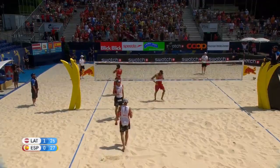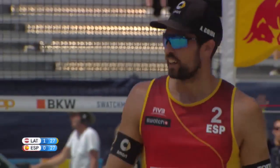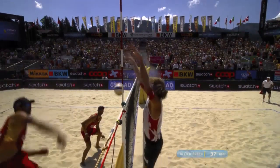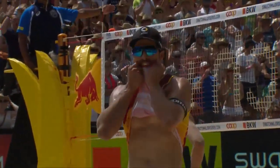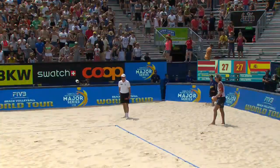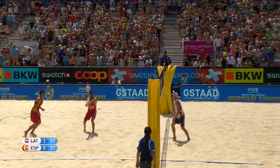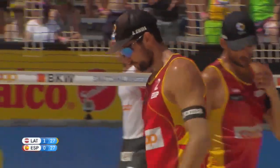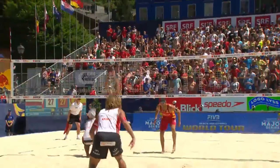Oh, what a magnificent athletic block from Samoilovs to tie the scores at 27-all. Nick, another swing opportunity for the set for Spain. And wouldn't you know it, Alexander Samoilovs, who's been playing spectacular volleyball, comes up with a huge block cross court. Samoilovs serving for Latvia. Gavira on the attack for Spain. Oh, another power play from Adrian Gavira. Set point once again for the Spanish.